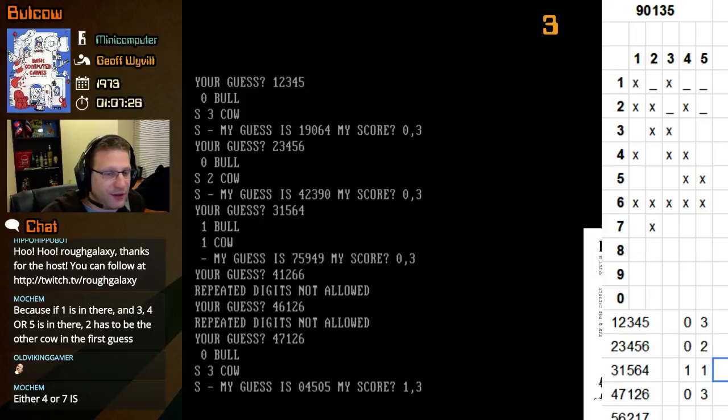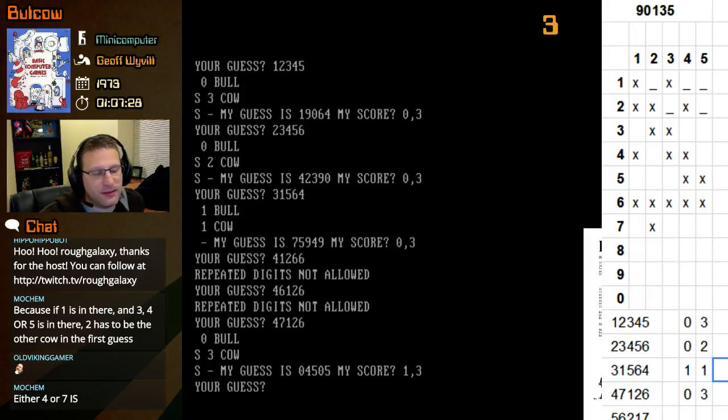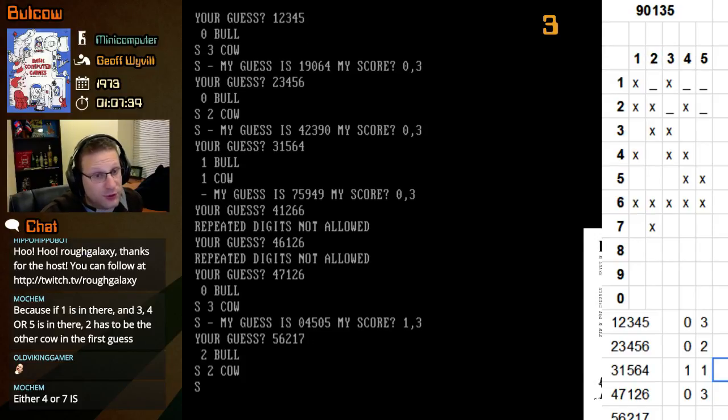We got 3 cows. Ugh. Alright, 5, 6, 2, 1, 7. 2 bulls and 2 cows. Okay, we're getting closer here. 2 bulls and 2 cows. So, what did we change? We added in the 5, so we now know that the 5 is definitely in there. The 5 is definitely in there. 2 and 2.